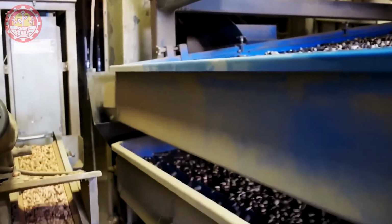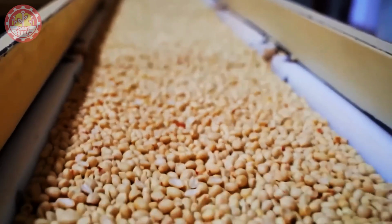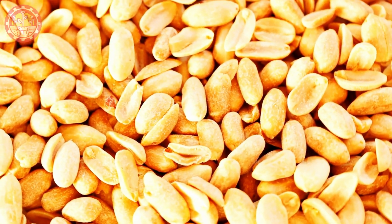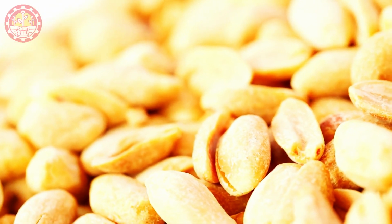Then they roll through a spinning drum, round and round and round, and it sprays a tiny mist of salt, like a salty sprinkle party. Just a little bit to make them extra tasty. Not too much, just perfect.